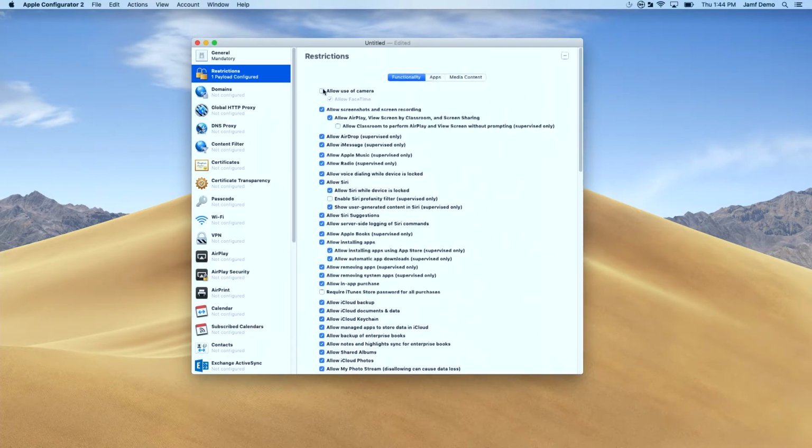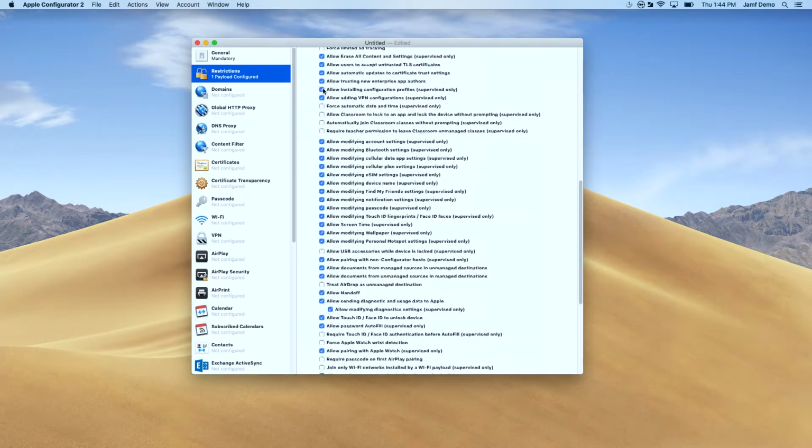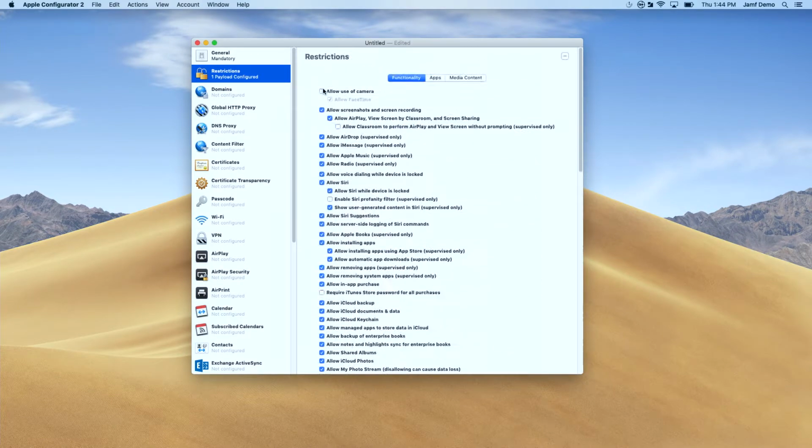And this is just a real basic dumbed down example. As you can see, there's tons of things that you could allow in here. You could say that the person's not able to modify their notification settings, or you don't want the user to be using Siri, iMessage, AirDrop. There's lots of great things that you could use in here, again, without having to have an MDM.